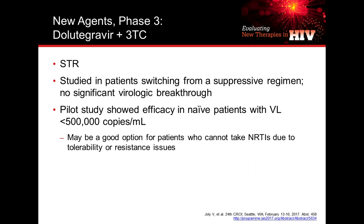I think it's a challenging concept for a lot of us because 3TC is not a very potent agent all on its own.